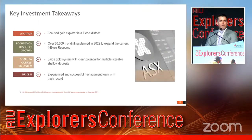So in summary, and the key takeaways for Gateway and why we think it's such a great place to invest your money and to keep watching on us, we've got a fantastic land package in a great part of WA, the WA Goldfields, which is really a tier 1 gold exploration district on a world scale. We've got plenty of work coming. We've got the cash to carry out that work and to take this project forward and really continue to grow this resource that we've already added to over the last 18 months. And to keep those stepping stones towards some sort of commercialisation decision down the track.